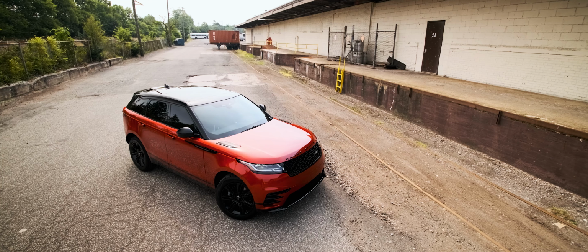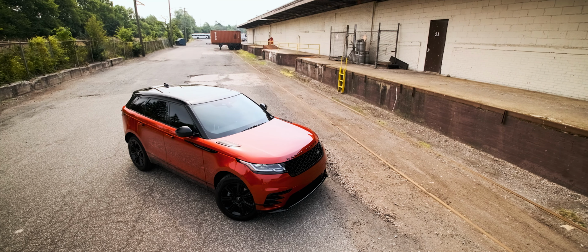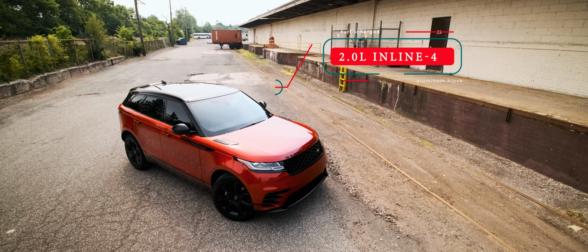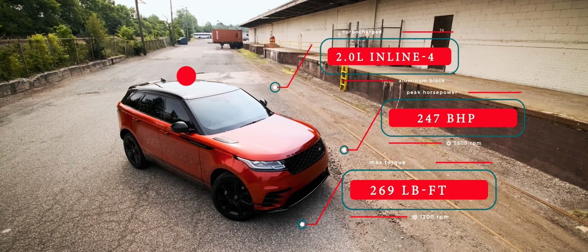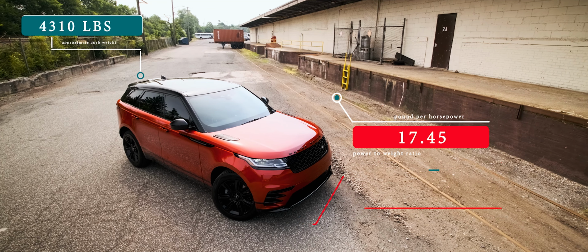Let's just take a moment to go over the technical and performance specs of the vehicle. The Velar P250 has the most entry-level engine option that you can spec from the factory. 2-liter turbocharged inline-4, 247 brake horsepower, 269 pounds of torque. It weighs around 4,300 pounds, which puts our power-to-weight ratio at a depressing 17.4 to 1.